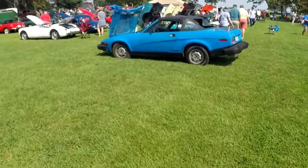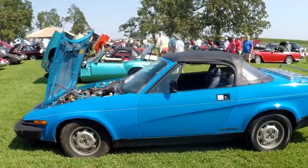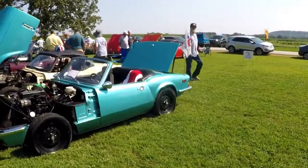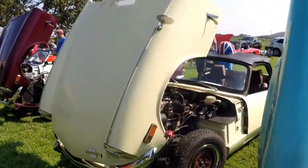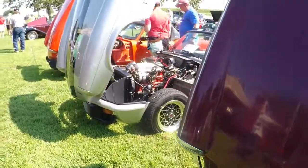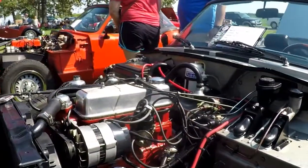I really like this TR7 right here. I like the color. I just like the way it looks. It looks like a little shrunk down Lotus Elise or something, or Lotus, no, not Elise. What am I thinking of? Esprit. And who doesn't love a front tip and hood? Look at that. Look at that little engine.